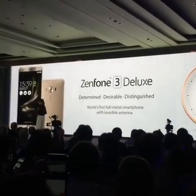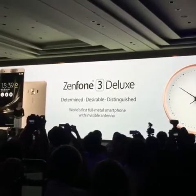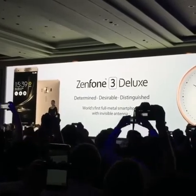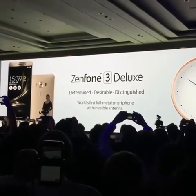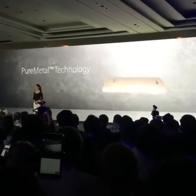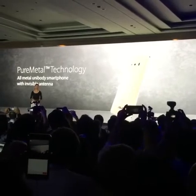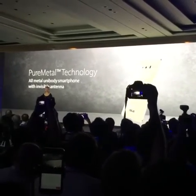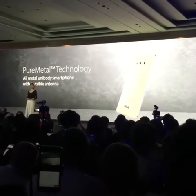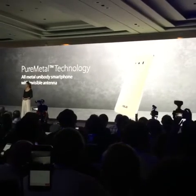Allow me to introduce the best Zenfone yet, Zenfone 3 Deluxe. The most revolutionary aspect to the Zenfone 3 Deluxe is that we achieved the unthinkable. We created a true all-metal body smartphone. Pure metal technology.